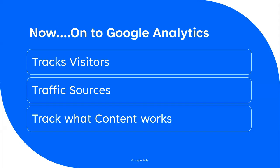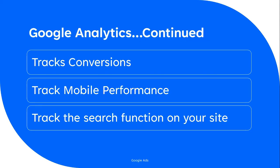So we're actually going to track visitors with Google Analytics. We're going to watch how they interact on our page. We're going to track traffic sources, so back to social media and direct and things like that. We're going to be able to track what content works and what content doesn't work. Okay, so you've got a bunch of pages on your website. Maybe you've created them with incredible intention. Maybe some of you threw one up 5 years ago and you forgot it was there. We're going to be able to track what works and what doesn't work.